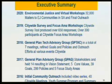And so right now we're at a critical phase where we want to go back out to the community. We understand the topic of environmental justice is of key importance to the city, and items such as open space and just environmental impacts to our residents was brought to our attention from the get-go. So we wanted to do some additional outreach related to environmental justice.